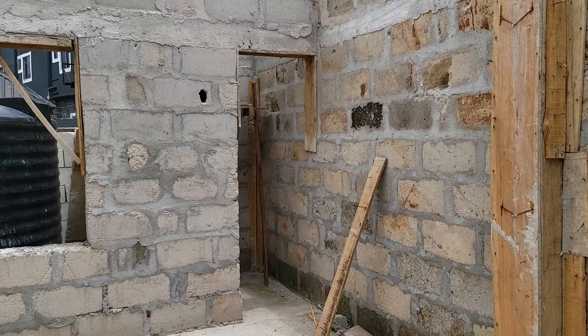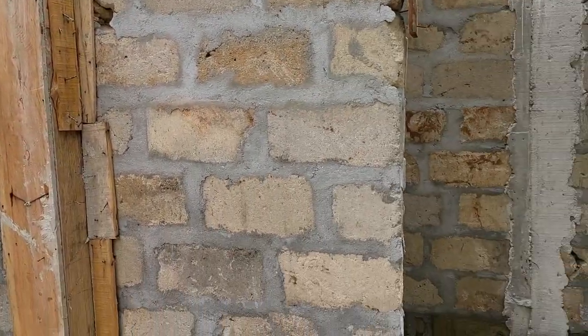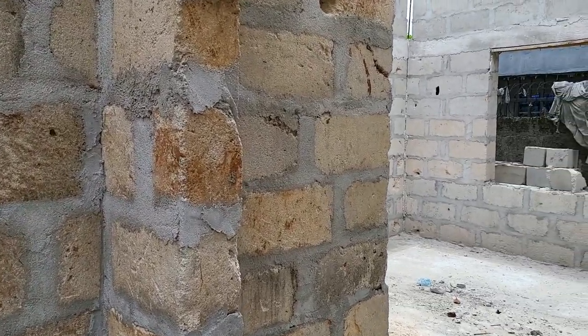Because the block, we mold ahead of time. We just keep producing the blocks, so that once the time comes, we use them exactly. But other things, you can just go to the market and get them.